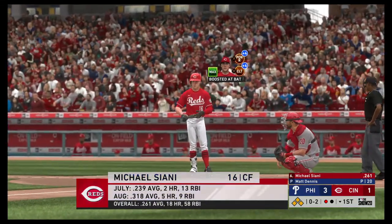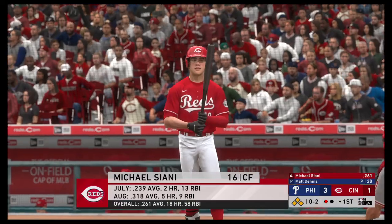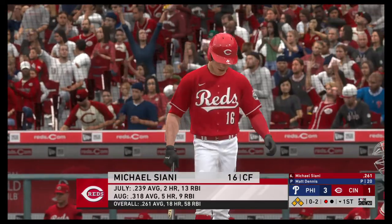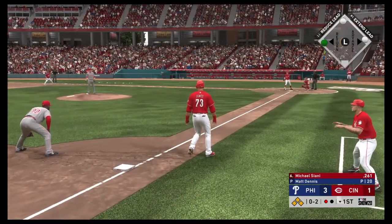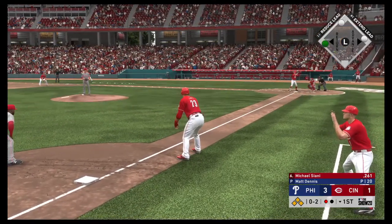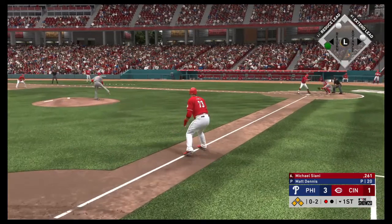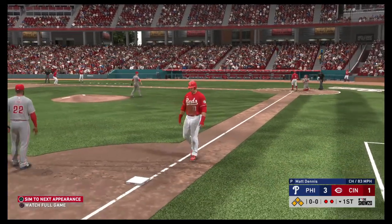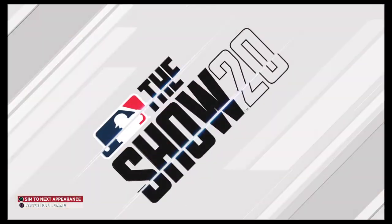Now in the box, Michael Ciani, as we run you the numbers to see the splits between July and August. Ciani. Stay hot, baby, stay hot. And this is swung on and missed. Oh, a huge punch out there as the bases remain loaded with 2 away now.